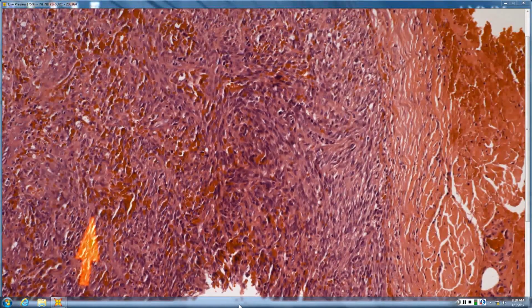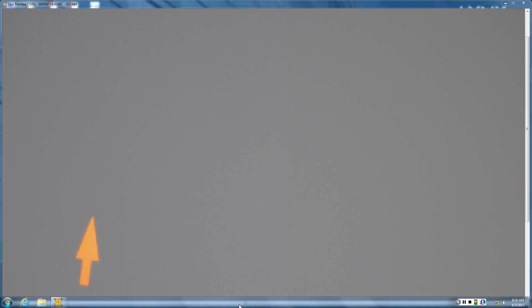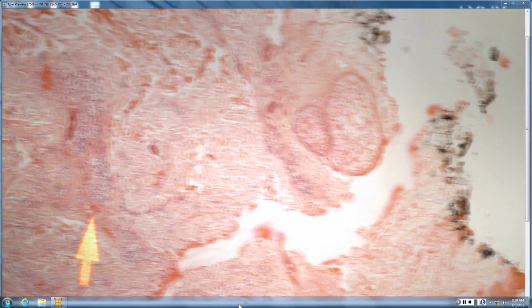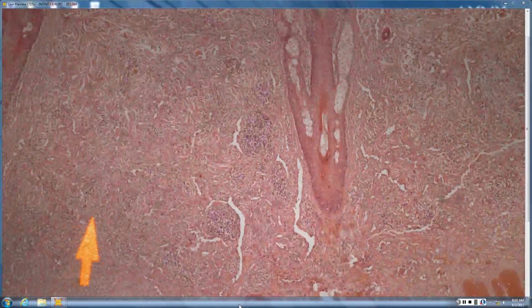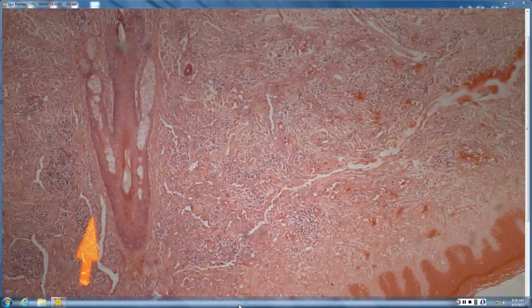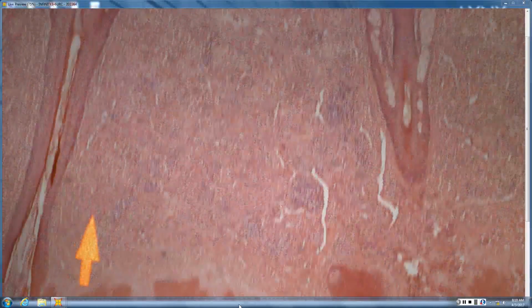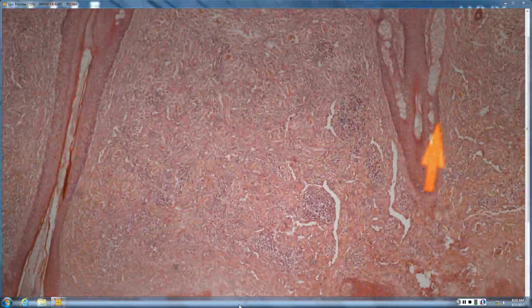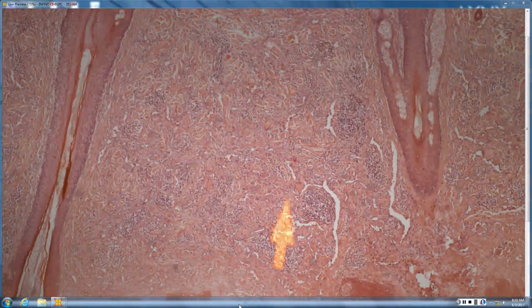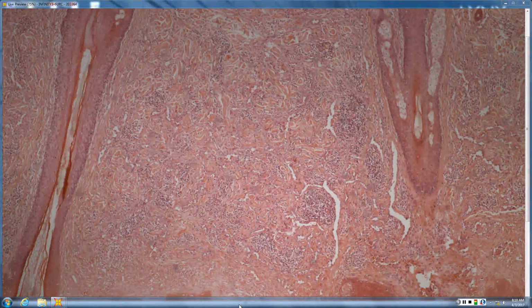So any stain you want? And it was positive. So you have a lot of vascular spaces, or just spaces through the dermis. Yep. You don't have a lot of capillaries probably. And these are kind of crack-like spaces. So, getting an HHV8 is certainly reasonable.